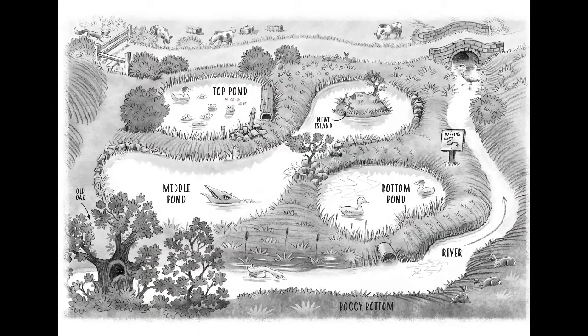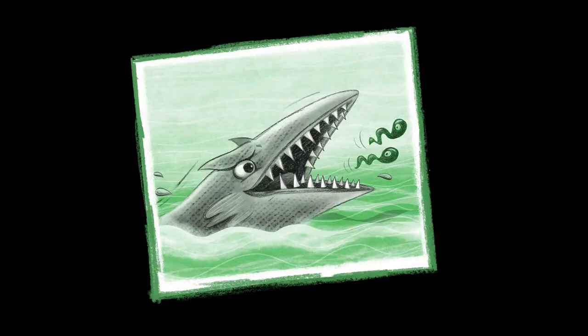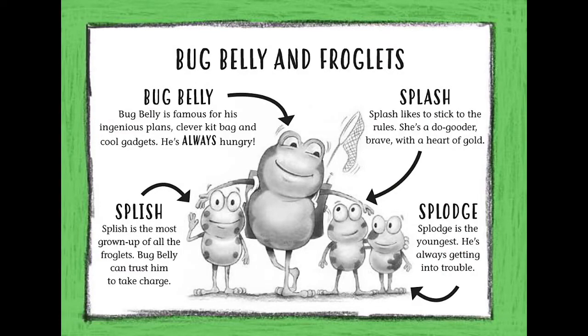So Bug Belly lives in top pond, and on the map at the front of the book you'll see there's also middle pond and bottom pond. One day, following a terrible accident, all the water starts draining from top pond, which leaves Bug Belly with a huge dilemma. How does he get all the tadpoles down to bottom pond safely before the water drains out of top pond? He can't get them into middle pond, and you'll find out why later. He has the help of his nephew and niece, Splish, Splash and Splodge, and together they manage to attempt a rescue of all the little tadpoles and other froglets. So let's start with chapter 1.